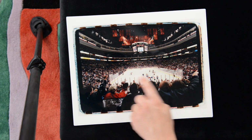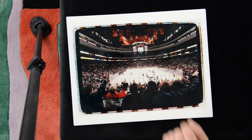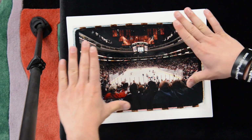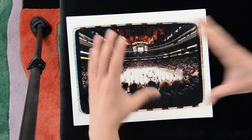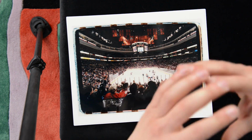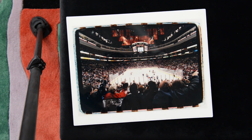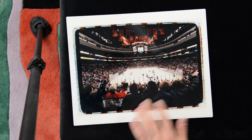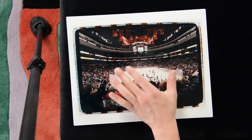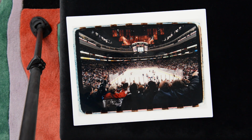I may have had to dodge, may have had to burn in the ice, Stephen. Burning in the ice, this is how you would burn in the ice. You would make sure you did not cover any of the, you wanted to cover everything but the ice. So pretty much you would go like this and would let just the light from the enlarger hit the ice for a longer burn so that you didn't overburn, develop this area, but you developed this more so that you could get the detail in the rink. These are the things you had to think about when you were in the darkroom printing.